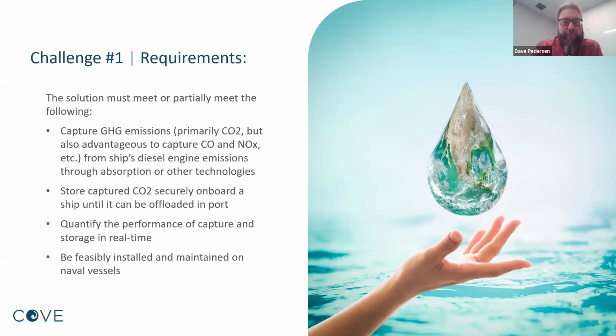Alongside, we want to be able to quantify the performance of it, right? So we need to know how much greenhouse gas we're removing from it. This last point is the hardest point: be feasibly installed and maintained on naval vessels, right?